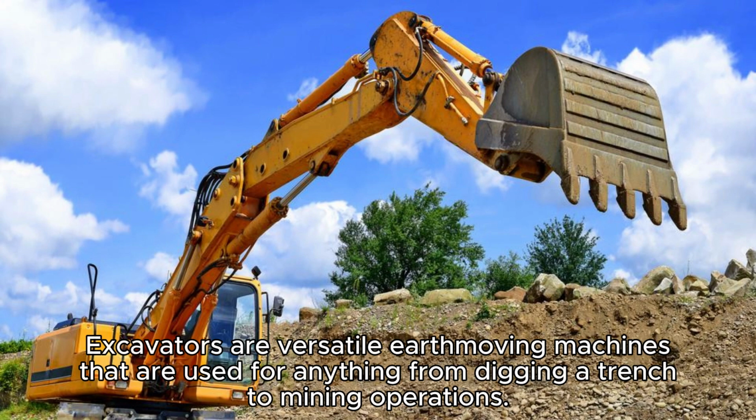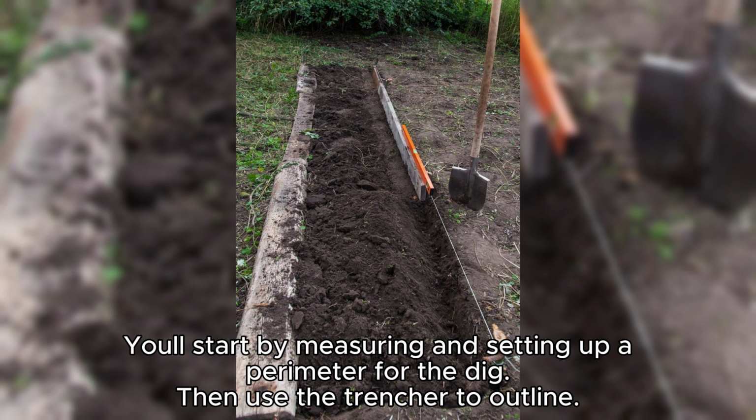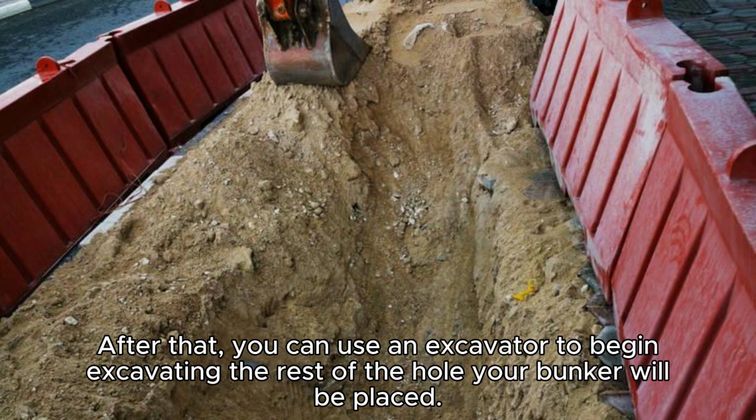When digging for your bunker, a trencher can help by outlining the area where you want to place your bunker. Excavators are versatile earth-moving machines that are used for anything from digging a trench to mining operations. Because there are different types of excavators available, you'll be able to use one to dig out a hole for your bunker effectively. You'll start by measuring and setting up a perimeter for the dig, then use the trencher to outline.